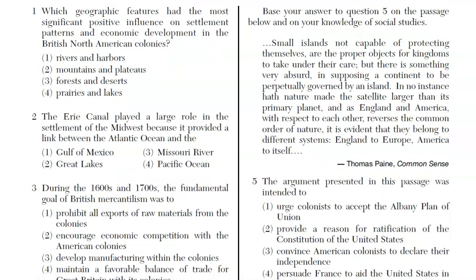Okay, U.S. History Regents exams almost always begin with geography questions. So if we look at geography questions here, right, we start off with this. Which geographic features had the most significant positive influence on settlement patterns and economic development in the British North American colonies? Well, clear and easy answer here.